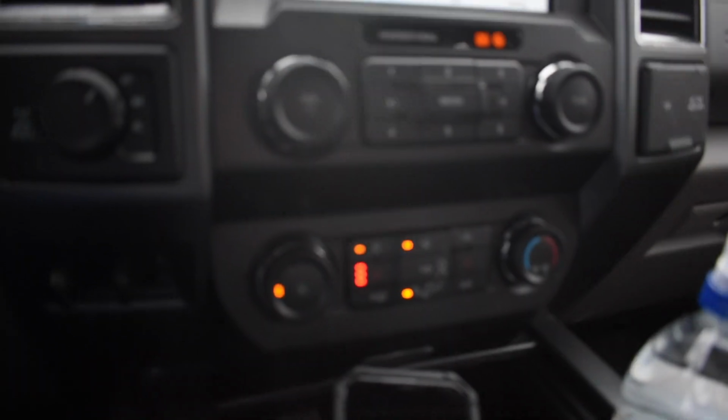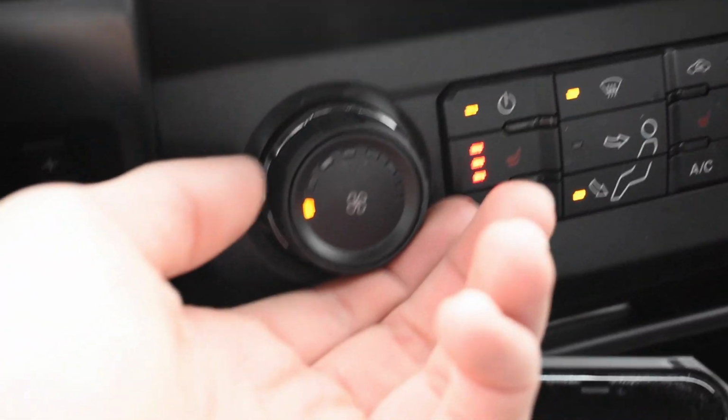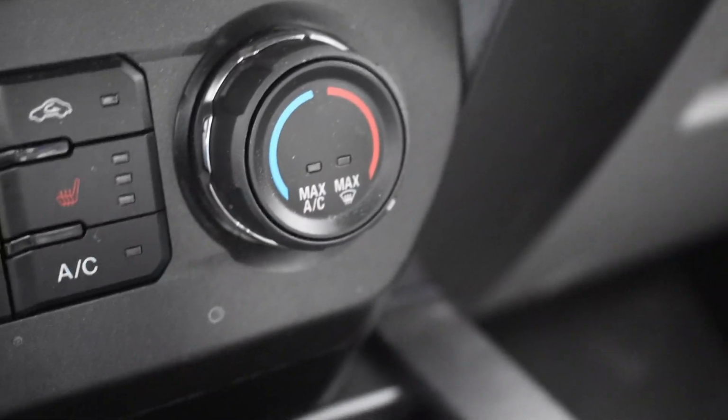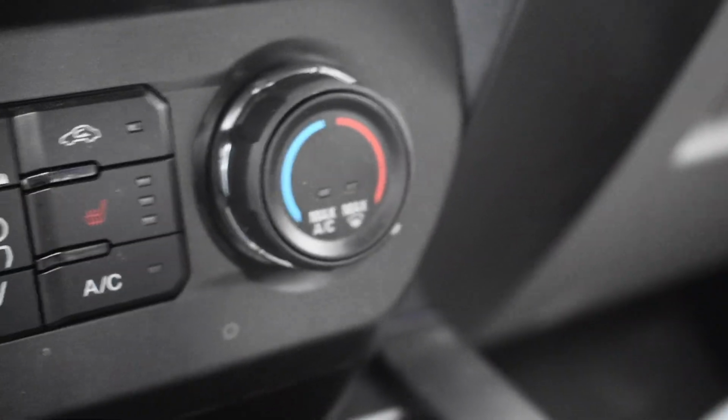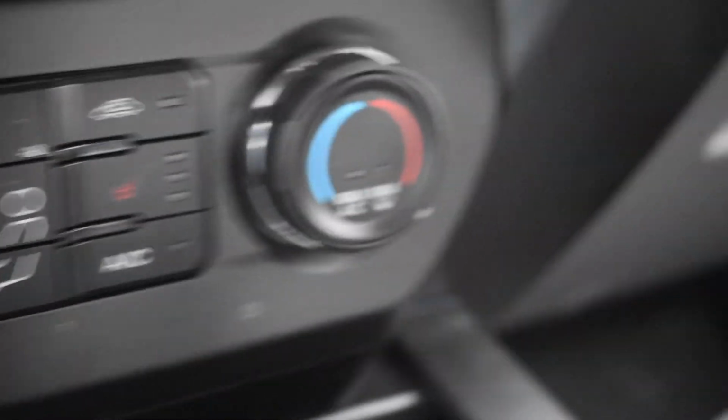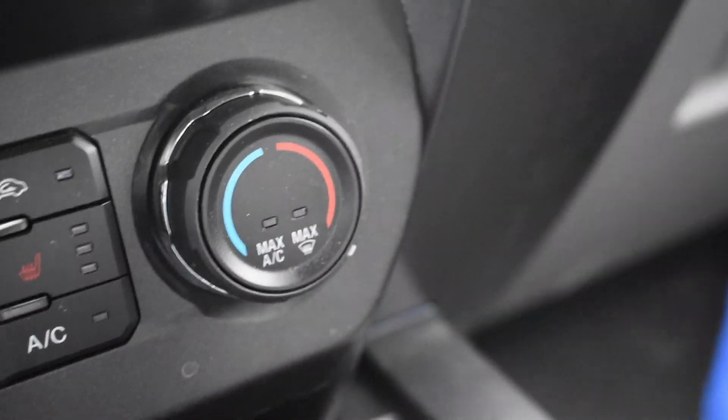Another quick thing I noticed last night while driving this thing home, you have lights here for your speed of the fan. You have all these lights for everything turning on. You don't have any lights though on your temperature selector. It's just blue and red. It'd be nice to carry those lights throughout and have a light over on this side as well.